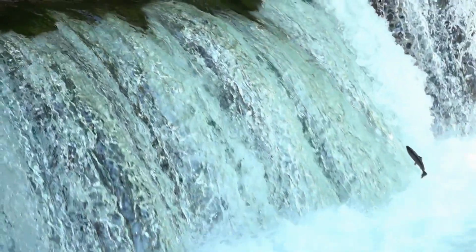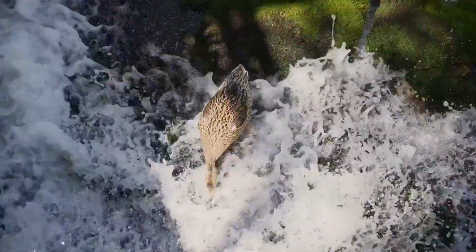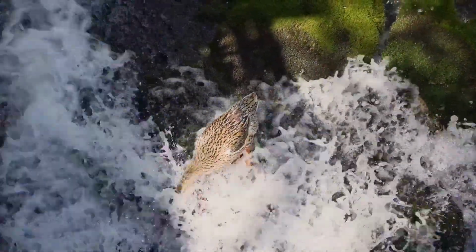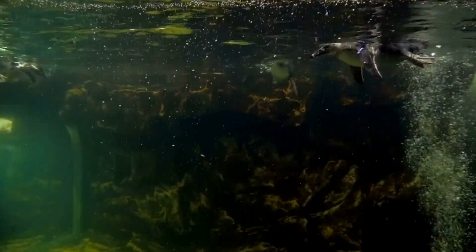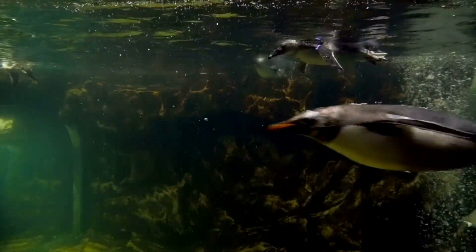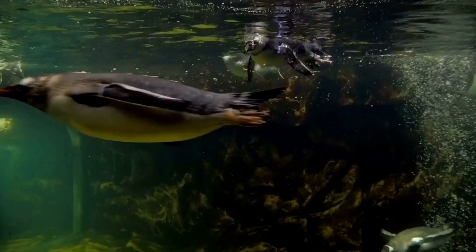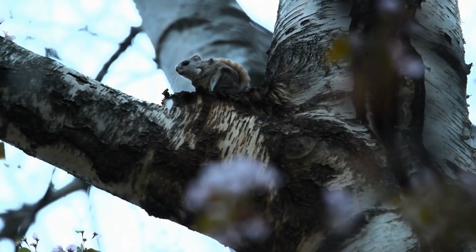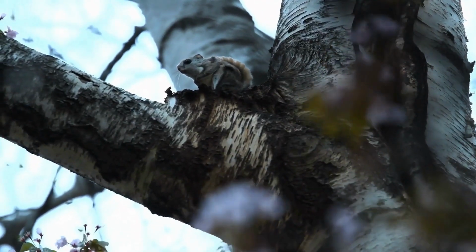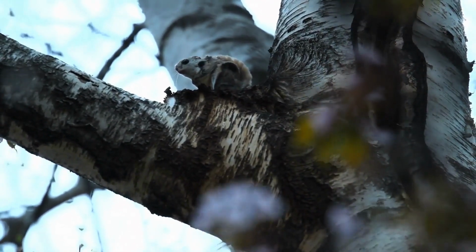Section 4. From treetop to treetop. The art of the glide. Now let's talk about what these creatures are really known for, their incredible gliding abilities. These small mammals have evolved to become some of the most skilled aerialists in the animal kingdom. Their unique adaptation allows them to traverse vast distances through the air, making them masters of the forest canopy.